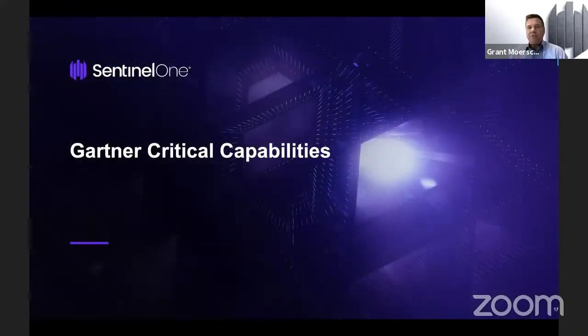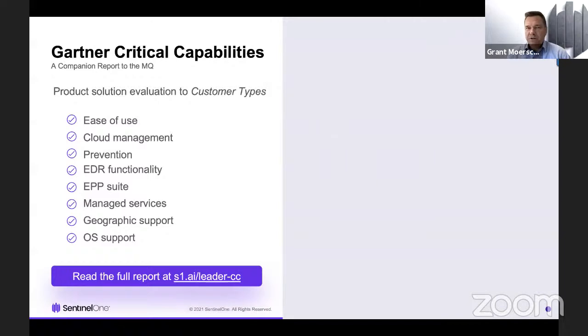So let's talk a little bit about the Gartner Critical Capabilities. It's a companion report to the Magic Quadrant, and it comes out at the same time. When Gartner is asking us all the questions and doing the interviews, and we're meeting with them, because this really is a year-long thing.